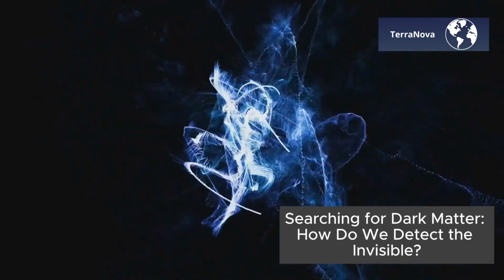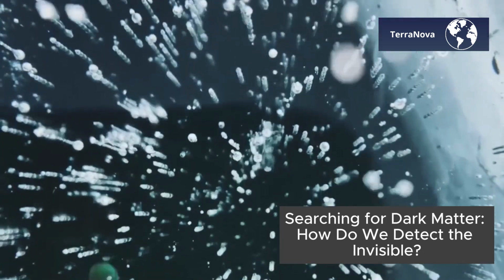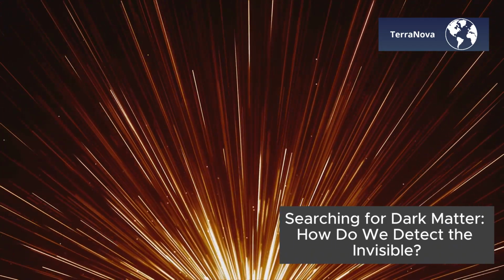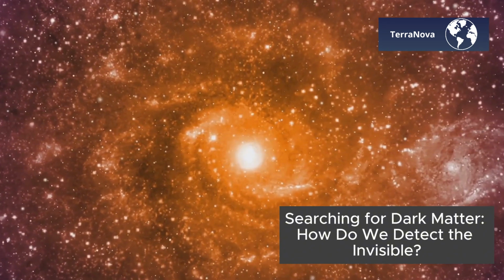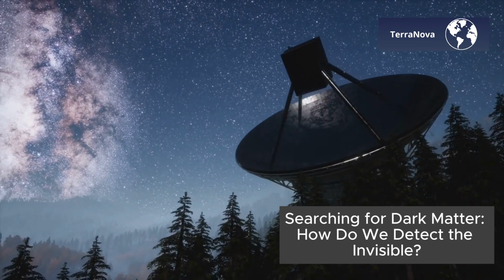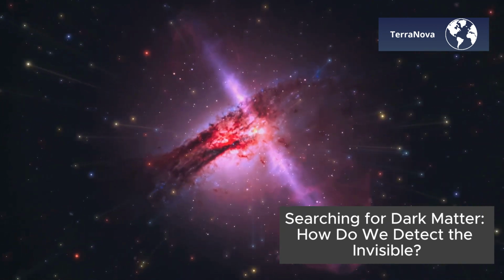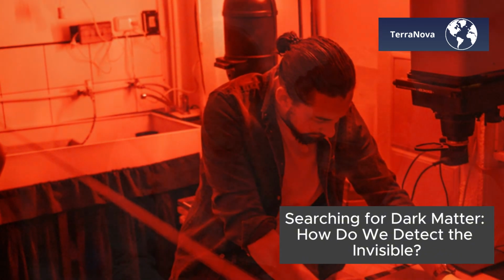Another way scientists search for dark matter is through indirect detection. This involves looking for the particles produced when dark matter interacts with itself. If two dark matter particles collide and annihilate, they could release high-energy particles like gamma rays that we can detect. Some of the best places to search for these signals are the centers of galaxies, where dark matter is thought to be more densely packed. Instruments like the Fermi Gamma Ray Space Telescope are constantly scanning the skies for these telltale signals. Though we've seen hints like unexpected gamma ray emissions from the center of our own galaxy, no definitive dark matter signature has been found. But every year we're refining our techniques and getting closer to a breakthrough.